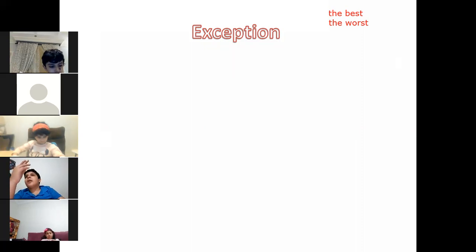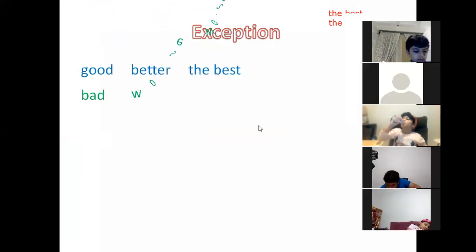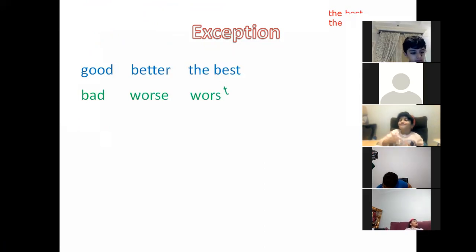If the sound or the internet is glitching or unstable, this is worse than the good connection, or this is worse than the good internet. But the worst thing is when we don't have internet. So if we have a good internet, that's better than no internet. But the best is when we have a fast internet. Okay, so there are some exceptions like good, better, the best, bad, worse, the worst.